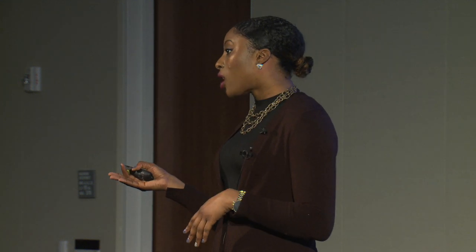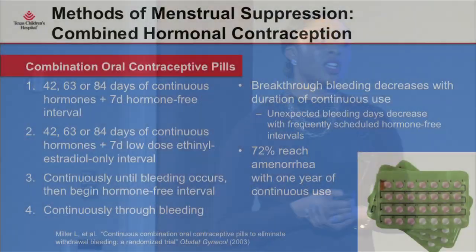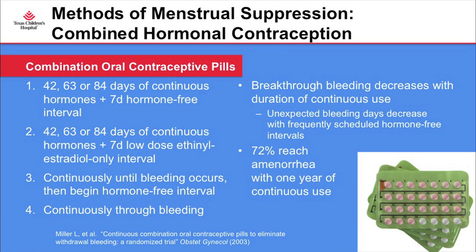So there are different methods of menstrual suppression. You can use combined oral or combined hormonal contraceptives, or you can use progesterone-only contraceptives. In terms of the combined hormonal contraceptives, you can use combination oral contraceptive pills. You can use the pills in a 42, 63, or 84-day sequence. So for simplicity, we can say 1 month, 2 month, 3 month.